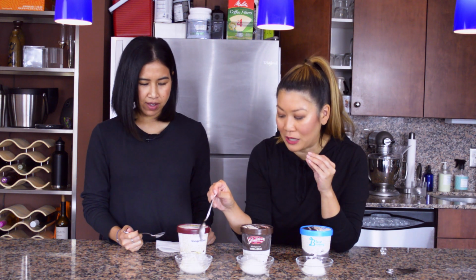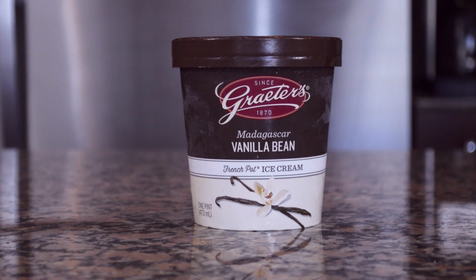Lots of that vanilla flavor, and you can see a lot of speckles in here, the vanilla bean. So it tastes really rich to me. Clean. It's a good, smooth, creamy consistency. That's a good standard vanilla bean. Not just standard, but good, solid, high quality, I would say. All right, Graeters. Let's do Graeters.